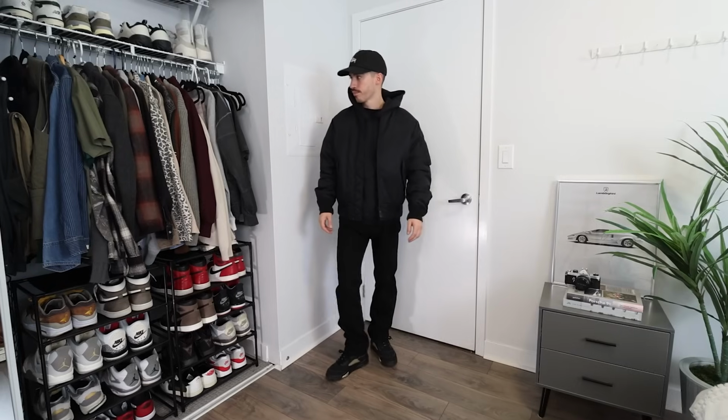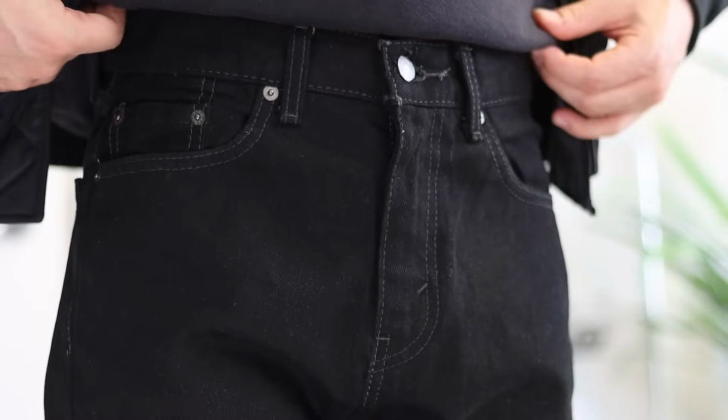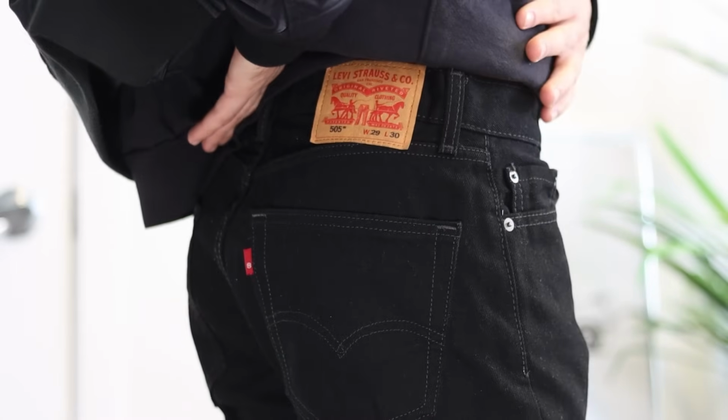And when it comes to a pair of black denim, I like to style it in sort of like a black on black kind of look. These are a pair of Levi's 505, and Levi's 505 and the 501 are super similar. The one main difference is that the 505 has a zipper fly as opposed to a button fly, but overall they have a very similar fit, and I just can't recommend them enough.